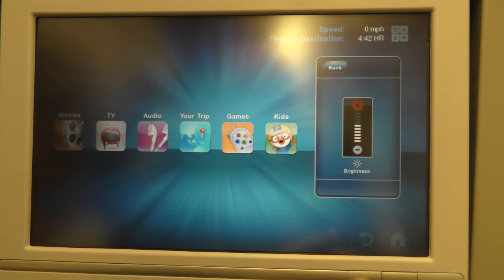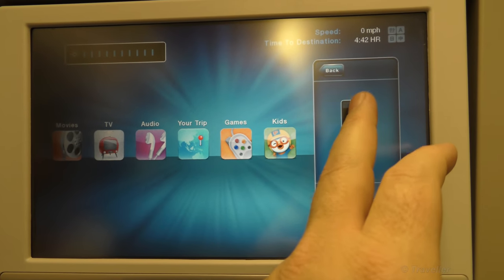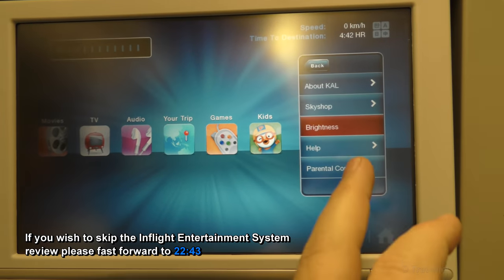Move on to brightness of the screen. We can adjust how bright the screen is. Maybe you can see that as I press the button. And I'll dim it a little bit and brighten it up again. It's quite effective.